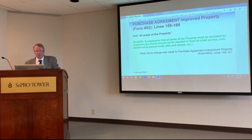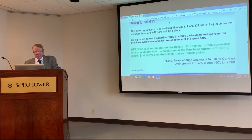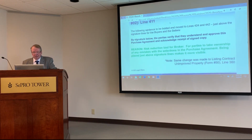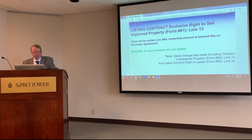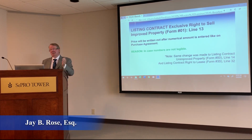Next form is a bolding. Again, doesn't change anything, just makes it bigger and darker. Again, another bolding talks about they've moved this sentence down just above the signature block and made it bold. But again, no change actually to the document. The next change deals with the listing contract, and just like the purchase agreement, when you say you're going to offer $300,000 and you put that in numbers and words, that wasn't that way in the listing agreement. They've changed that just to make sure we're clear.